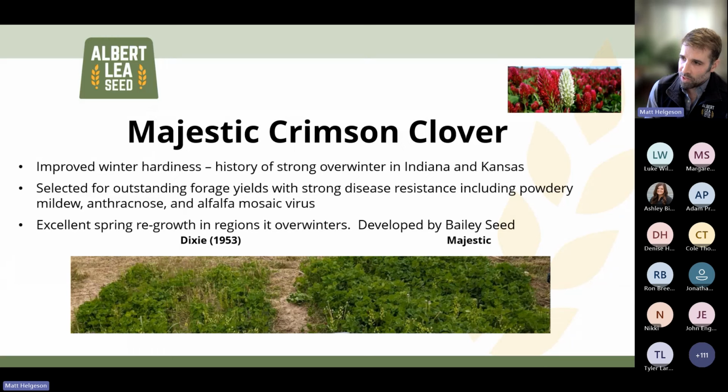On the annual side, we've got a new crimson clover called Majestic. This crimson clover caught my eye a year ago simply because I saw this picture and I thought, holy smokes, we gotta take a look at this. Dixie crimson clover has been dominating the market for decades. Most of the crimson clover traded as Dixie. As Luke pointed out, some of these products go back a long time, and Dixie was introduced in 1953. So you can imagine some of the benefits of modern genetics, even in something like crimson clover.